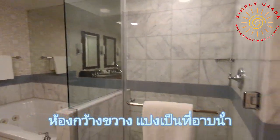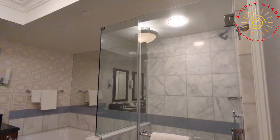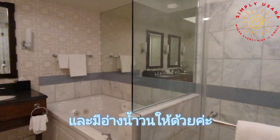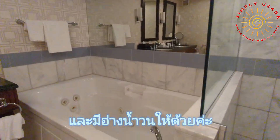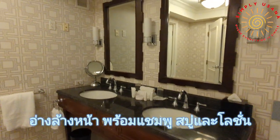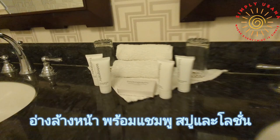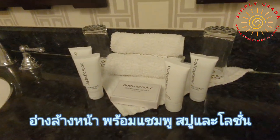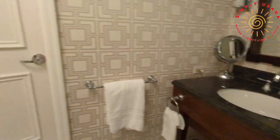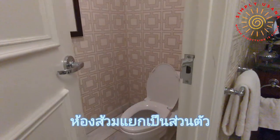Spacious bathroom with shower and jet bathtub. Double vanity sink with all toiletries. Separate toilet.